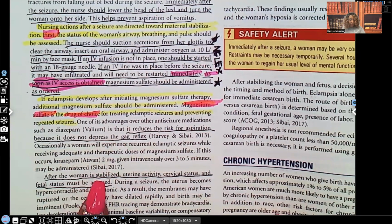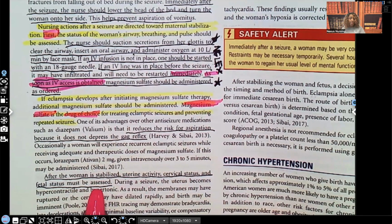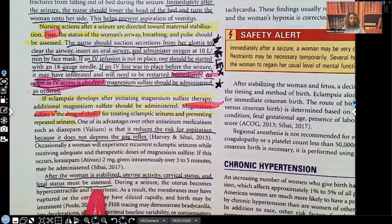After the woman stabilized, uterine activity, cervical status, and fetal status must be assessed. But we're always going to assess who first? Mom.